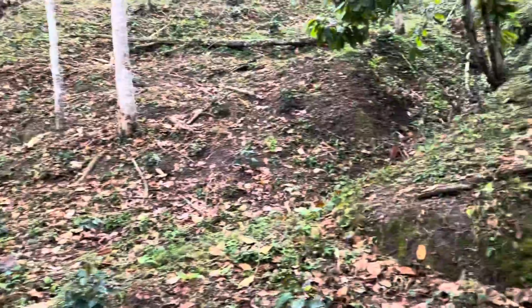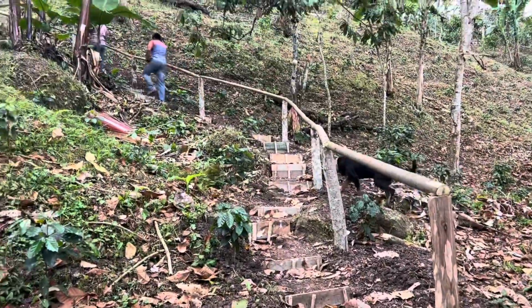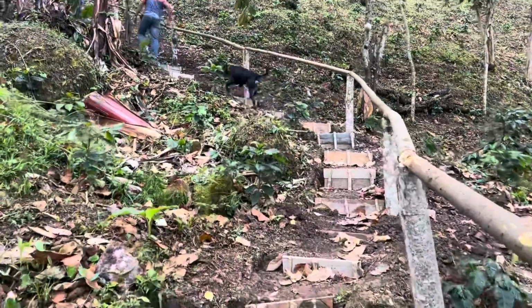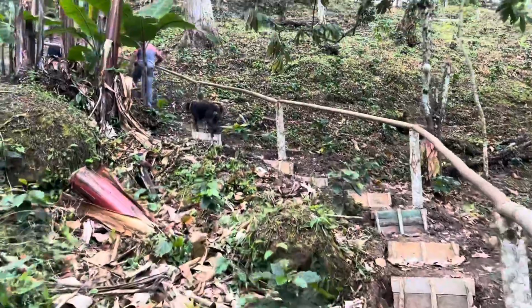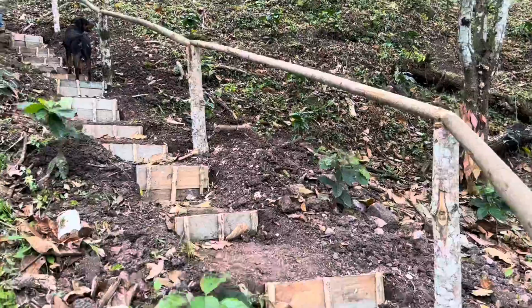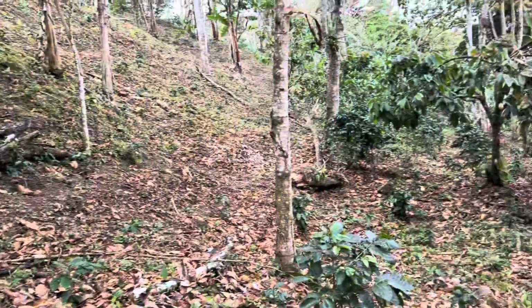Everything just looks so beautiful. Ooh, here's our stairway. There's the stairway. They're making it so whenever you guys come, we'll make an easier climb up the mountain through the coffee farm.